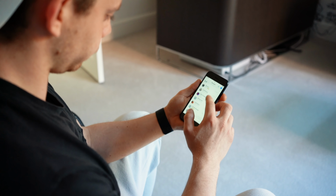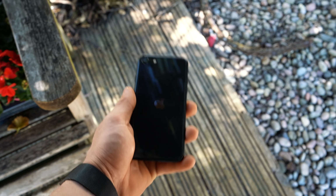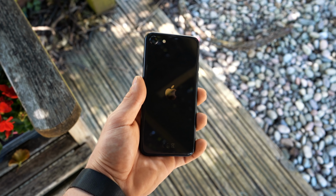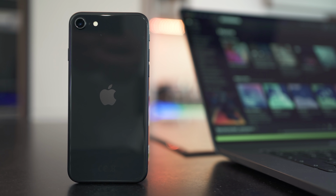However, the problem lies when that A13 Bionic chip needs to ramp up a little bit to, let's say, for example, play some games. Because the battery isn't the biggest capacity in this phone, when that A13 does have to ramp up, it goes down quite fast. So if you're thinking of buying this phone to do some heavy tasks, which it will because it's powerful, like video editing or playing games for example, I'd go ahead and make sure you buy yourself a portable charger too.